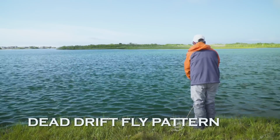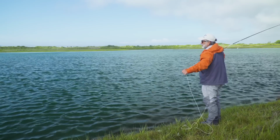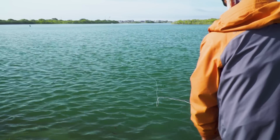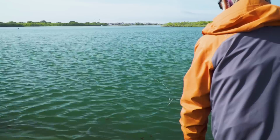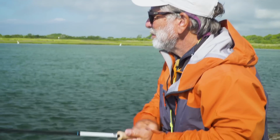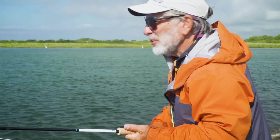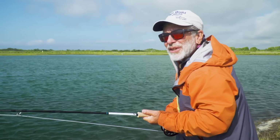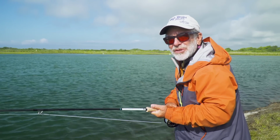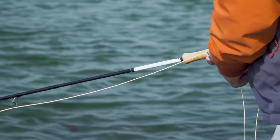And don't rule out a dead drifted crab, shrimp, or baitfish in the current. Throw a weighted fly up current on a floating line and watch for the line to stop. Strip line just enough to keep tension on the line and make the fly move occasionally. So that was with upstream cast against the current and just a slow strip every once in a while, just a little bump to make the fly move a little bit to look like something alive.